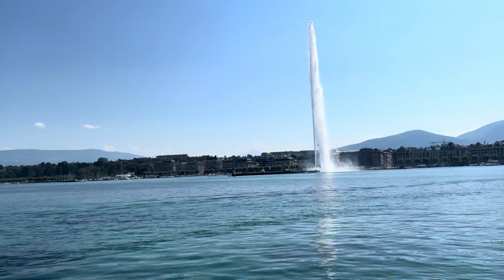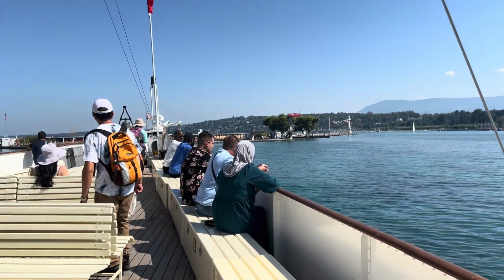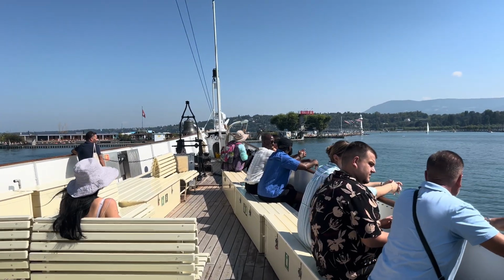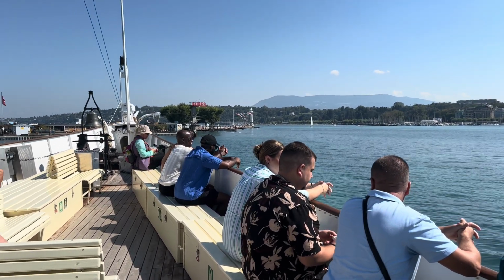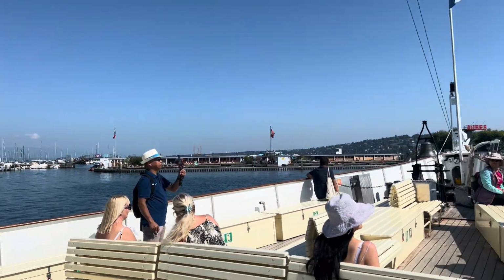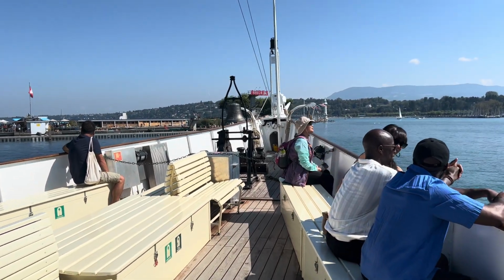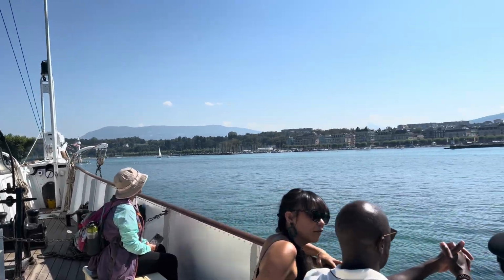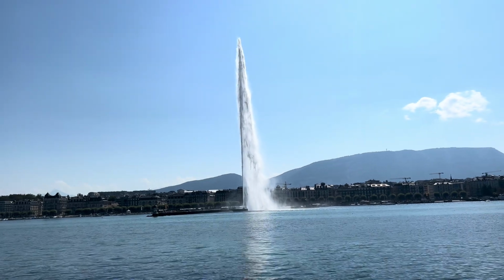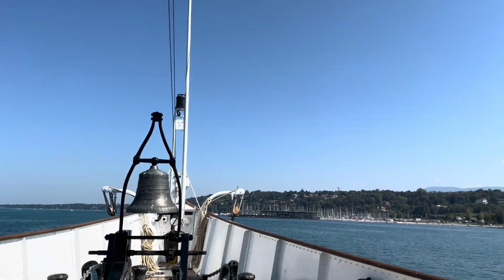Hi guys, now I am inside the ship. Here's the second class. I bought a second class Swiss pass, so with my Swiss pass I can try this ride free. I don't need to pay anything. Actually this is not a bad place to be. This is the front side, so we can have some beautiful view during this journey. You can see the beautiful water fountain over there.